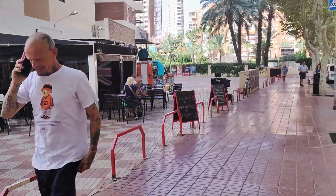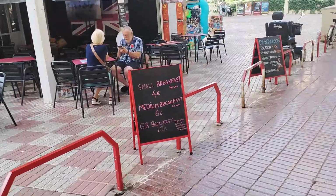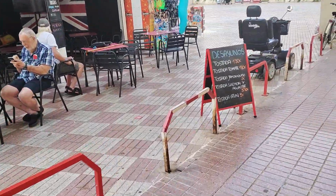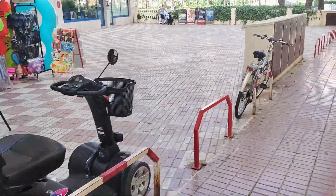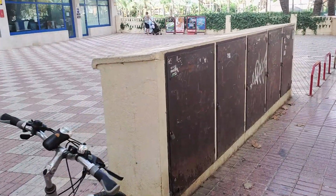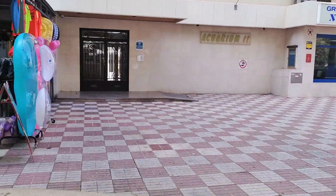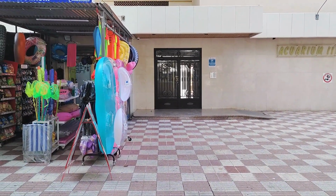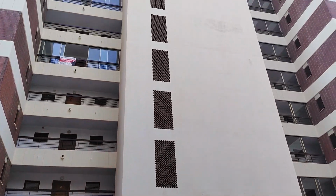And then we pass the GB bar, whose owner Alex is a Sheffield United fan and who offers you a warm welcome, along with lots of British food favourites, including cooked English brekkies and Sunday roasts, as well as live sports matches on their TVs, which are both inside and outside. Finally, after passing a small mini market, we come to the block and main entrance of the Aquarium II apartments, with the offices of Nuebogar underneath them, who rent out many holiday apartments in this building.